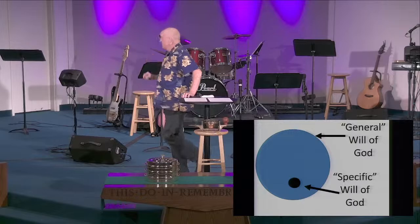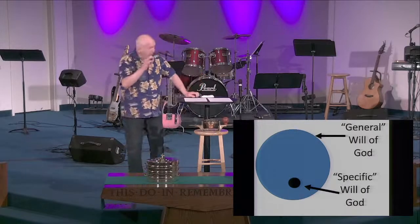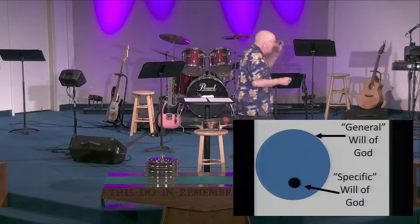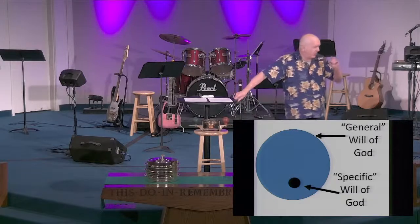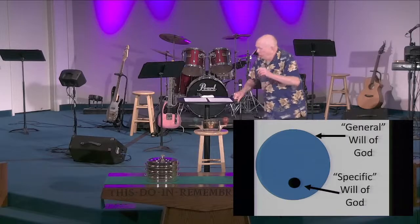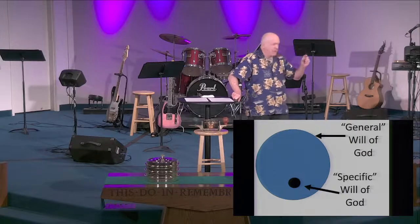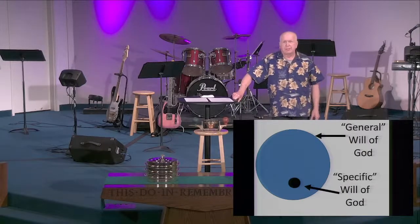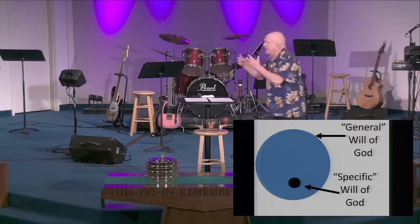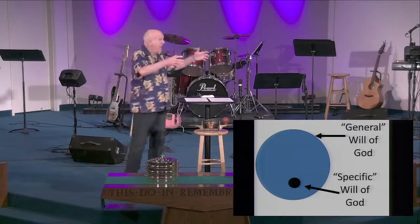I call it the dot because they want that target. And I've watched Christians strive and work and try to find that little dot, that specific will of God for their lives. What does God want me to do with my vocation? Which woman or man should I marry in life? God's going to tell me that specific person. And I watch people get frustrated over that because that's their understanding, that God is going to reveal specific things and specific targets in my life that I should carry out in my life.